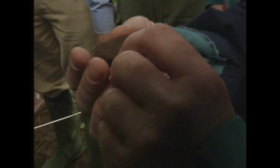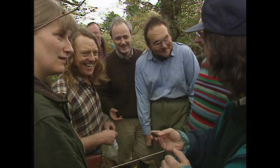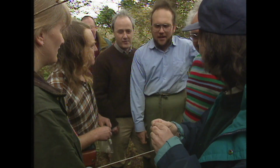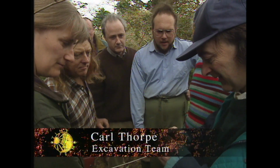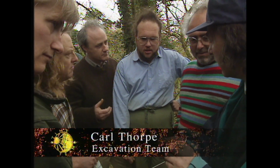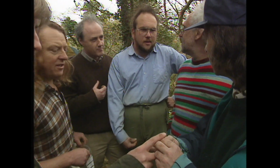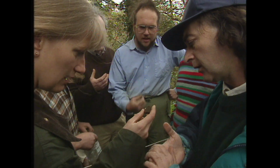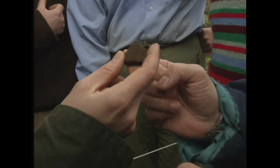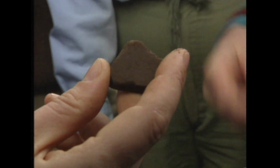How do you know that that is Iron Age? Ten years experience in the area. No, it's handmade pottery. It's got micaceous fabric to it, which suggests it's actually from the Lizard. It's not the local granite. Tell us what micaceous is. It's the shiny little mineral. Glittery. So it's got mica actually put into the clay, in fact, hasn't it? Yeah.